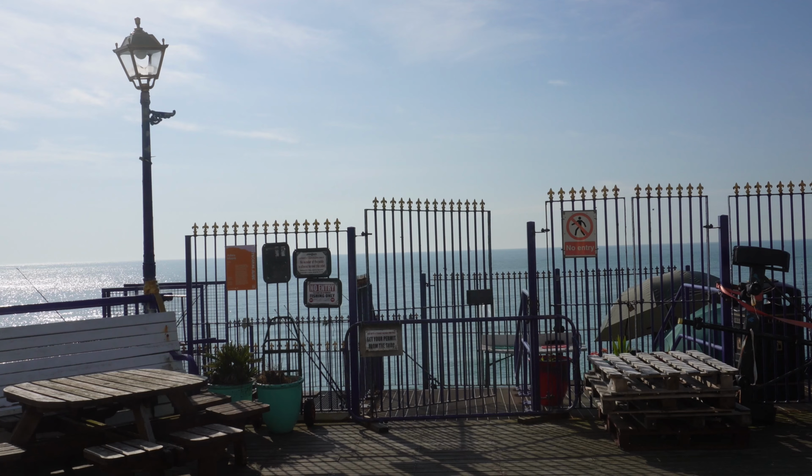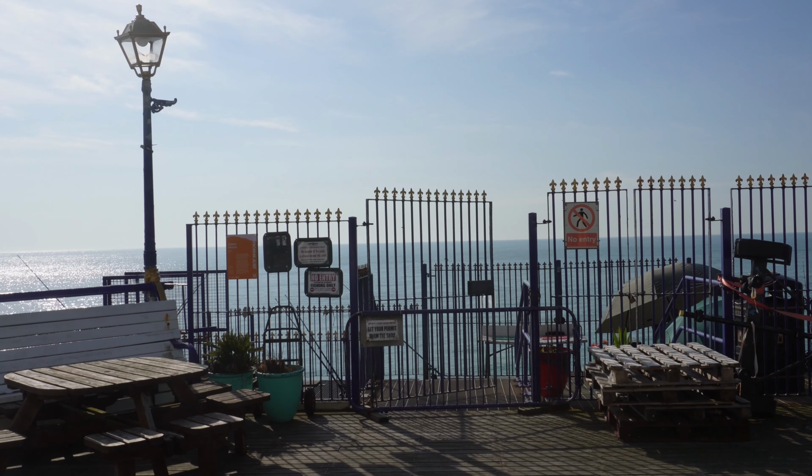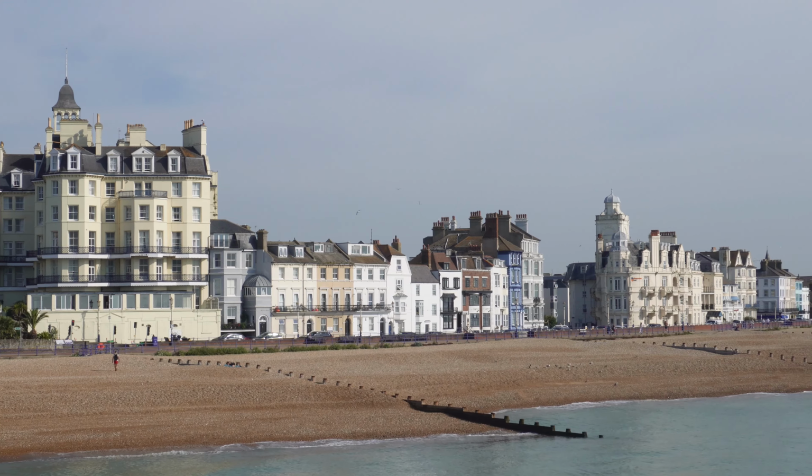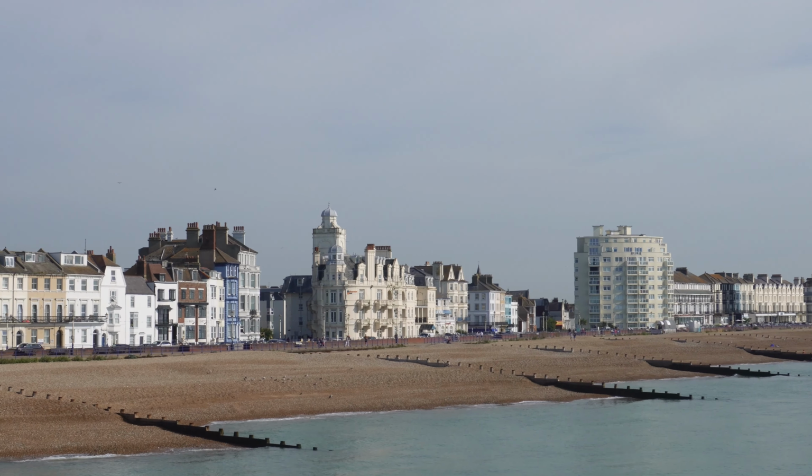And on the end of the pier there's this lovely Victorian building which is known as the Drop in the Ocean. I love walking to the ends of piers. This one's only short of course, but if you see my video of Walton on the Naze, my hometown, the pier there is one of the longest in the country. And this is an easterly view looking out towards Hastings.